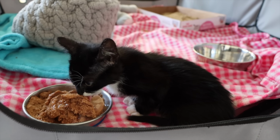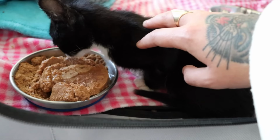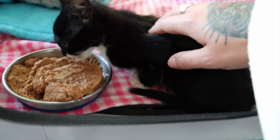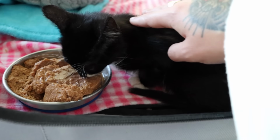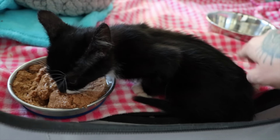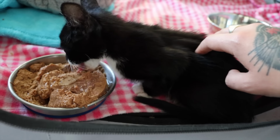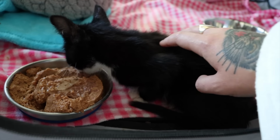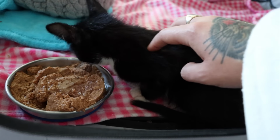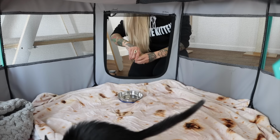Let's have some breakfast. Okay, so we're just having some breakfast. As he's eating, I'm giving him some gentle pets. I don't want to overwhelm him or pick him up or do anything that's going to make him super uncomfortable right now. It's just about getting him slowly acclimated to the idea of being touched. And what better way to do that than by snacking?